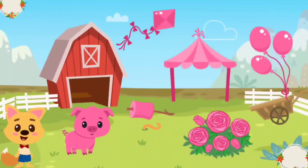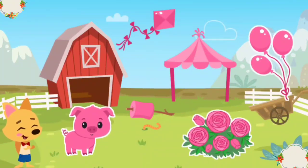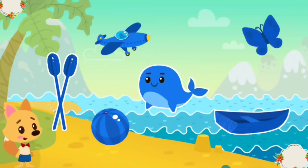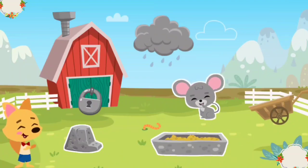Find three pink items and tap on them. Yes, super, great. Find three blue items and tap on them. Hooray! Correct. Find three gray items and tap on them. Great. Keep it up.